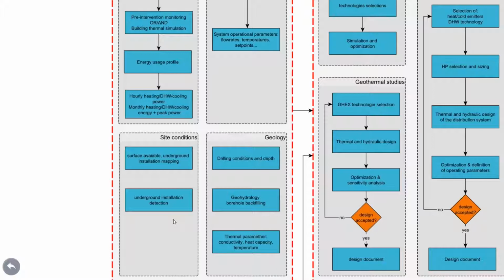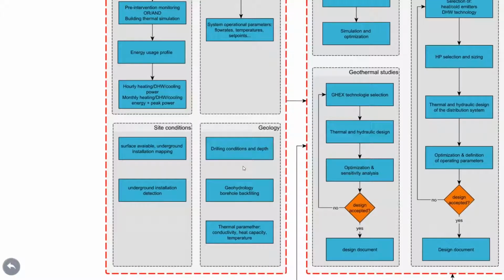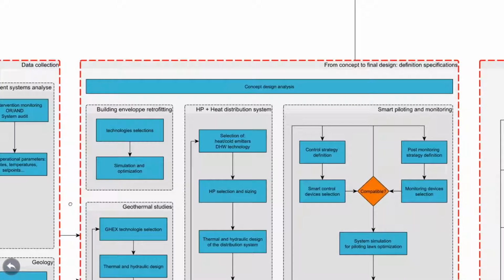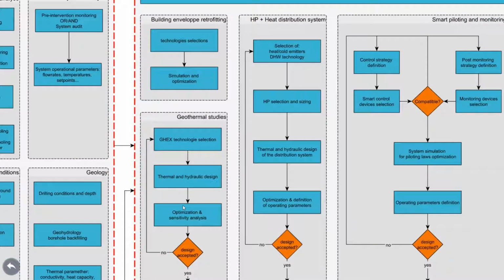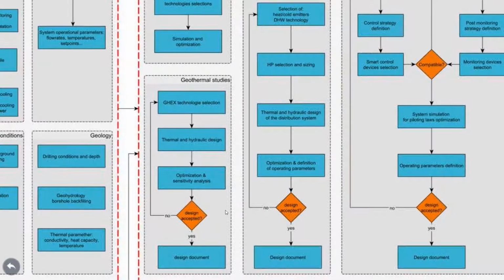And then also for geology-related parameters, we have to collect the data about the geohydrology and the thermal parameters, conductivity, capacity, etc. of the soil. Once the data is collected, we can start with the first step of the concept design, and it will be focused on geothermal study on different parts. The first part is the geothermal study, which includes the ground heat exchanger technology selection, and then the thermal hydraulic design with the optimization, sensitivity and analysis. And all of this study is included into a design document.